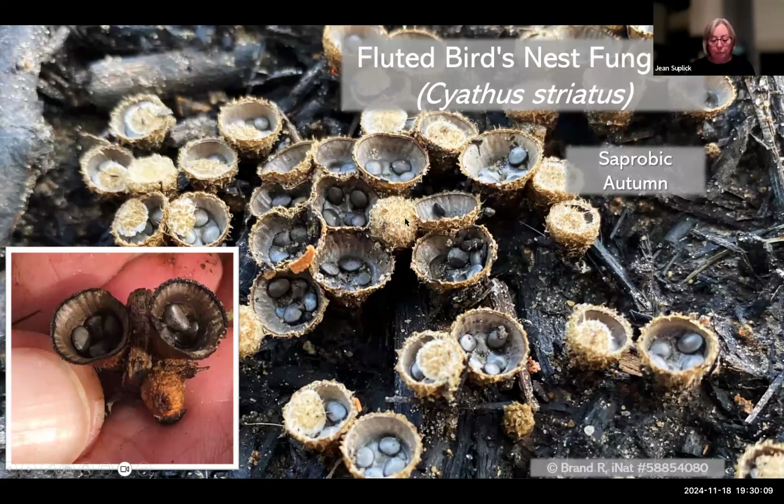Okay, here's the last one. These you might be able to see right now. So these are going to be doing their thing in the autumn, and you'll find them on debris that's left on the soil in woodlands, or I find them in my front garden, underneath leaves that might have blown in and so on. They look like bird's nests, right? Hence the name, bird's nest fungus.